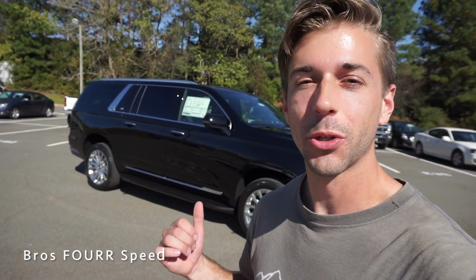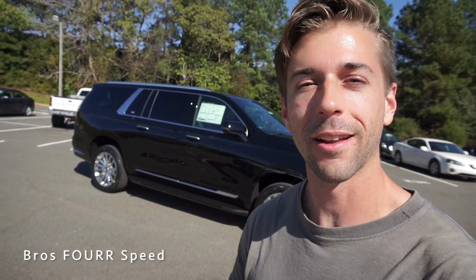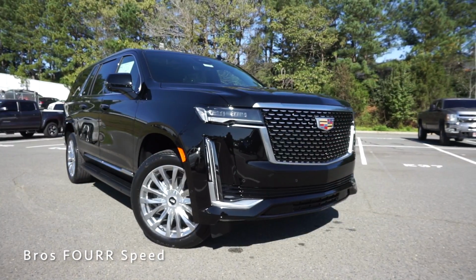Today I have the keys to the all-new 2021 Cadillac Escalade ESV Premium Luxury.